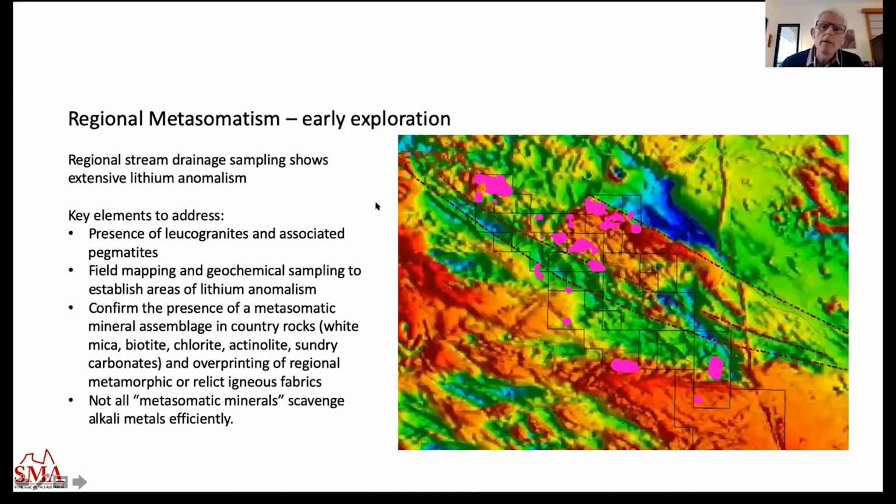We then went back through our data of stream drainage sampling, and we began to find a pattern. This zone here is the one in the previous slide of the alteration up there with the lithium, and these are additional areas in the district. These have not yet been tested. I'm not quite so optimistic about ones up here, but the ones within this main block here are of particular interest.